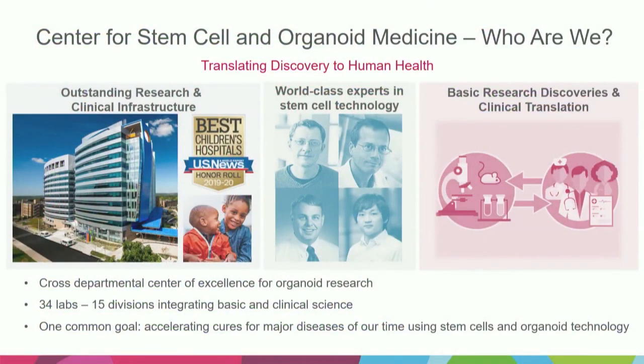But before I dive into more details, I would like to introduce you to the Center for Stem Cell and Organoid Medicine that I represent today. This center was established in 2017 at Cincinnati Children's to bring together world-class experts in stem cell technology. That includes developmental biologists, bioengineers, as well as medical doctors who, now united, can work together toward one common goal, which is acceleration of cures for major diseases of our times using stem cells and organoid technology.